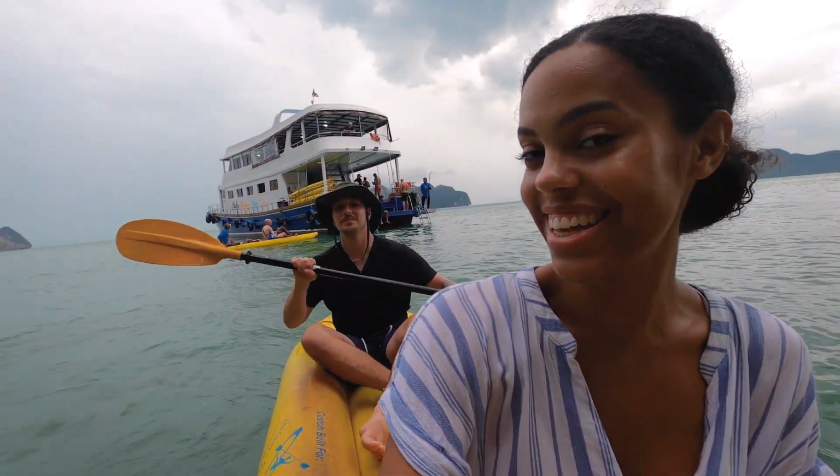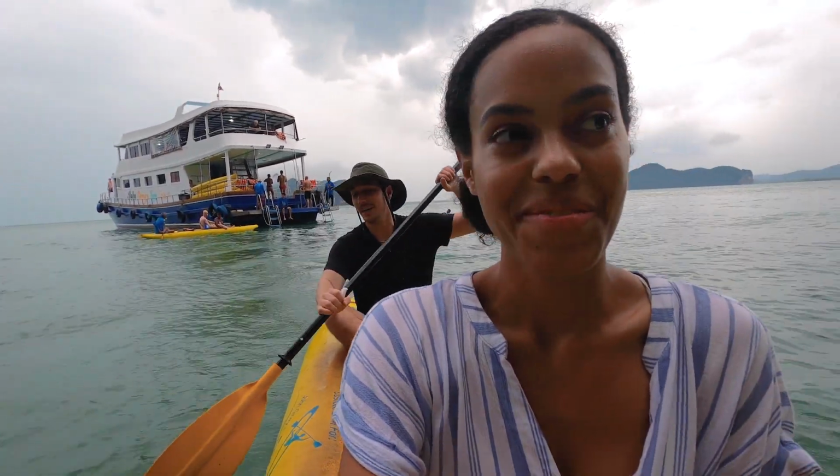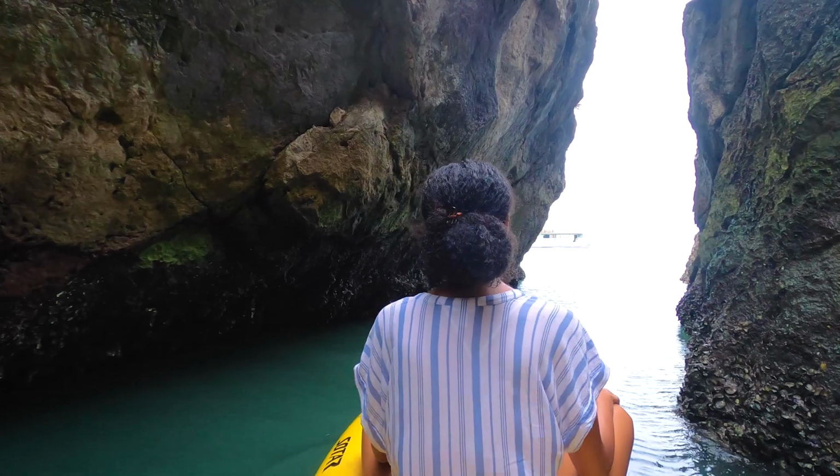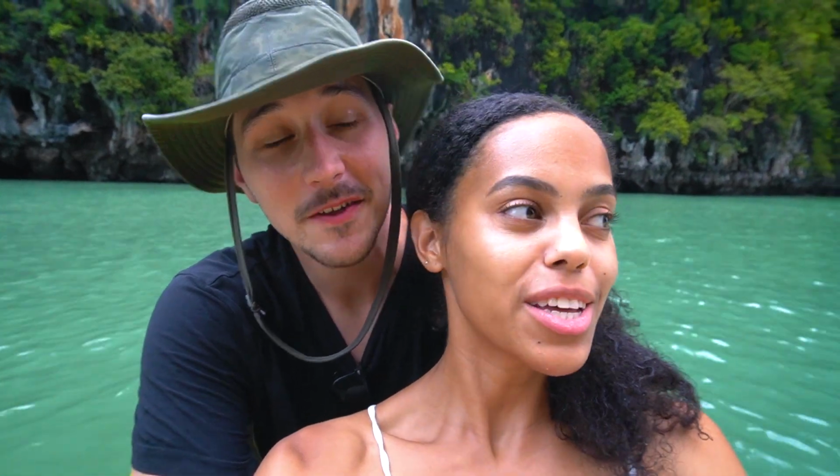Our lovely guide Hugh decided to let us canoe into the cave. Denny has taken over. Yeah, I'm the tour guide now. Our guide's awesome, by the way, but he was saying that normally before COVID there would be so many boats out here. But now we're alone. We're all alone in this beautiful bay.